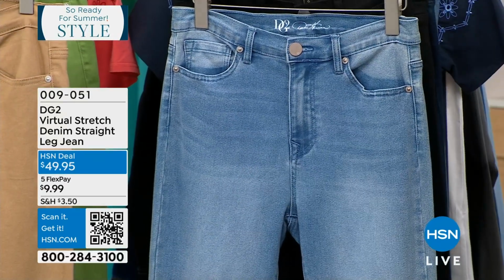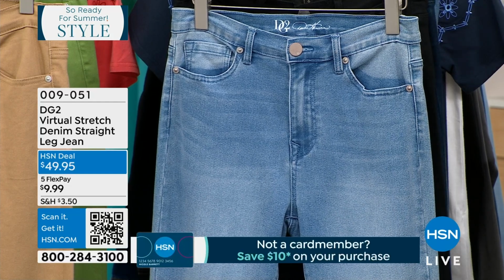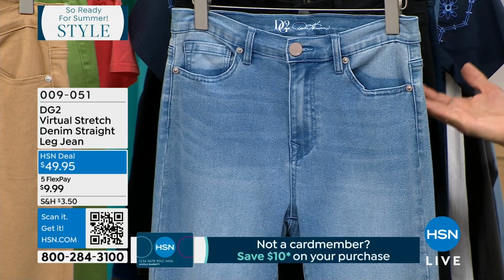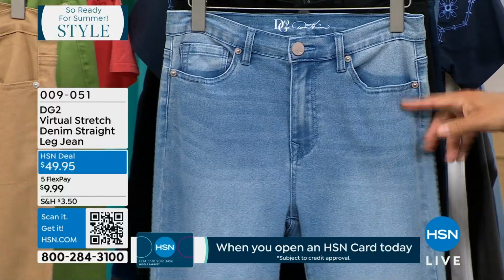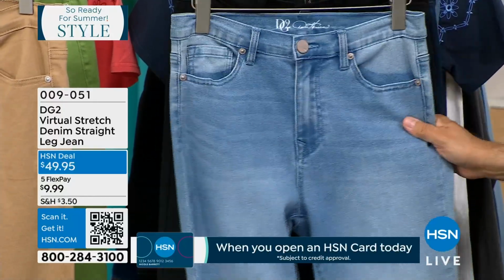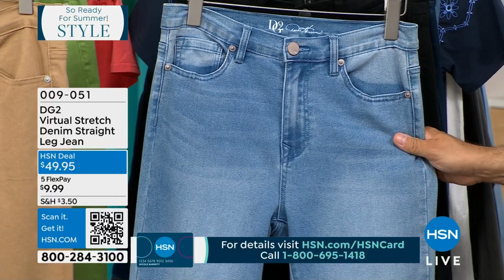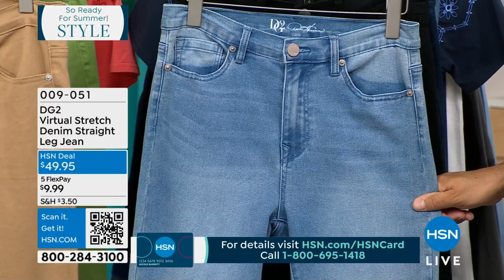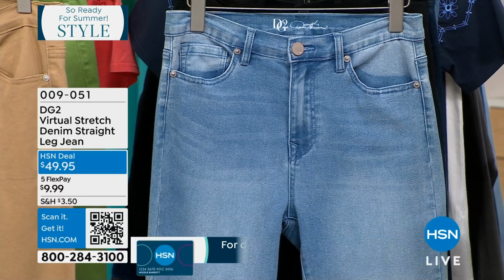So we showed you at the beginning of the hour virtual stretch pull-on boot cut. Now we are showing you our newest virtual stretch silhouette, which is virtual stretch straight leg. Marlo, I don't know if you know this, this jean has been our number one selling jean for now like 16 months, maybe 14 months, in virtual stretch, in the straight leg.